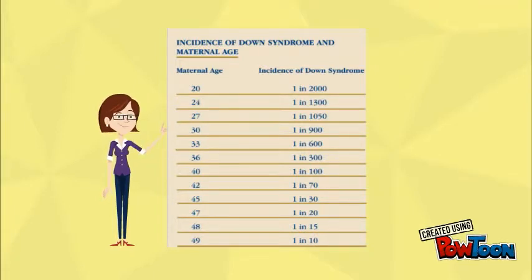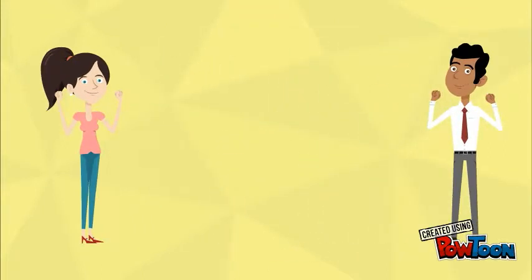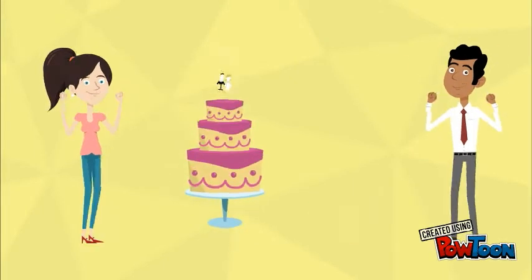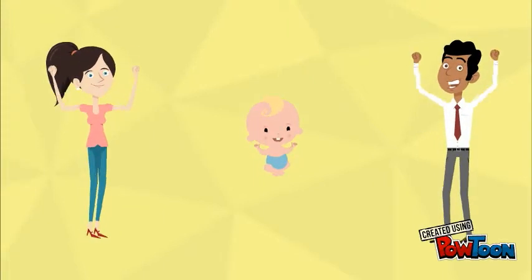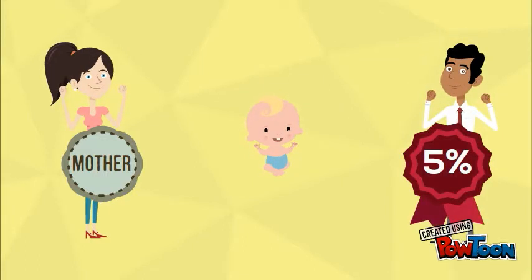If you are over 35 and thinking about getting pregnant, you and your partner may want to undergo genetic counseling to more precisely pinpoint your risk. There is no definitive scientific research that indicates that Down syndrome is caused by environmental factors or the parent's activities before or during pregnancy. The copy of the 21st chromosome which causes Down syndrome can originate from either the father or the mother. Approximately 5% of the cases have been traced to the father.